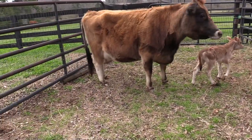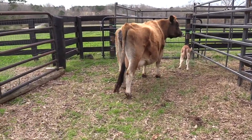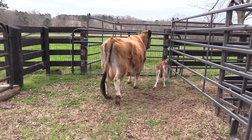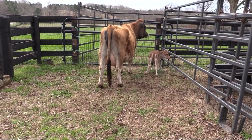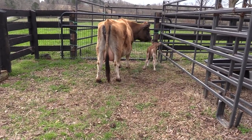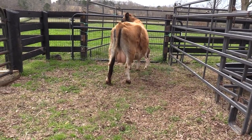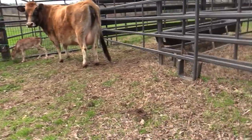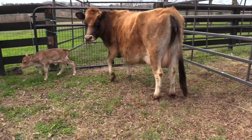Can we steal your baby for a few minutes? We like to, on these miniature cows, get a weight and a height on them within the first 24 hours so we can kind of get an idea of how big they were when they were born and how big they might grow to be. But getting it away from mama might be a challenge. Come here, girl. Here's some feed for you.